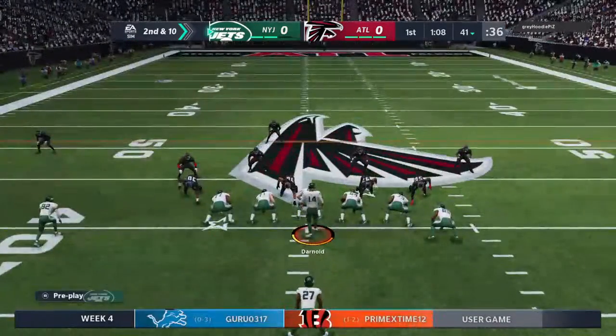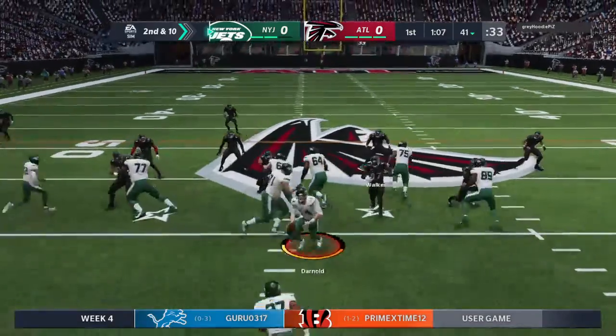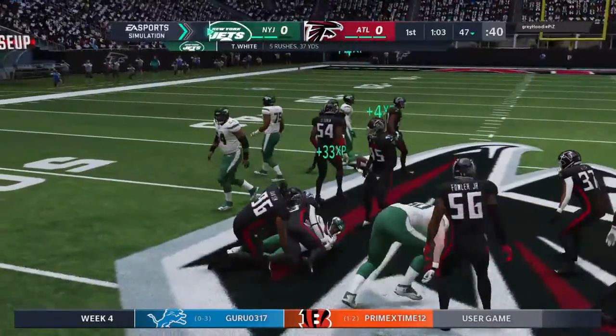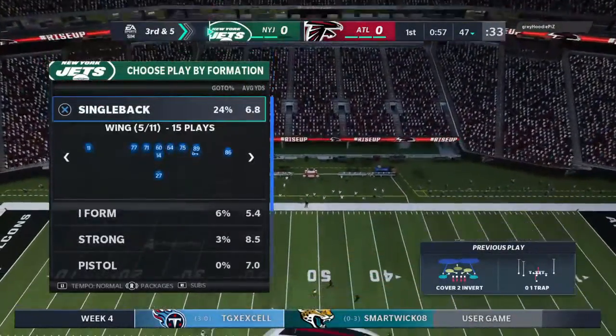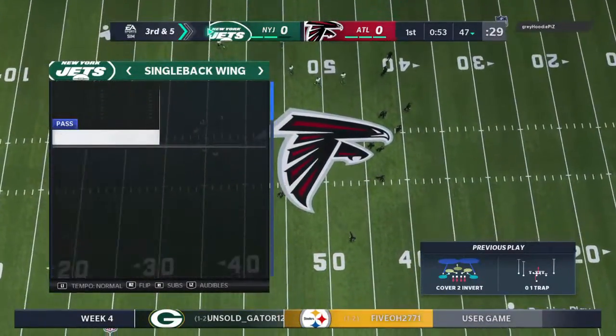Here now is 2nd and 10, again from the 41. And to give this time to the tailback. And able to work about 5 yards out of this as he's taken down up near the 47. A quick burst there, and he nicely bit off a pretty decent gain. Pickup on the play. And it's 3rd down.